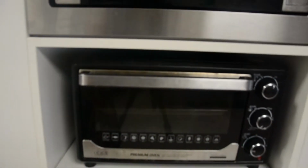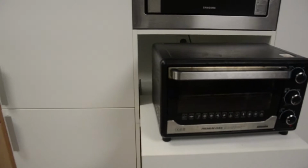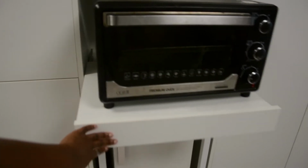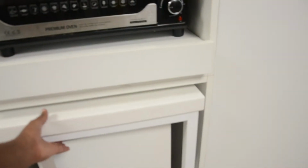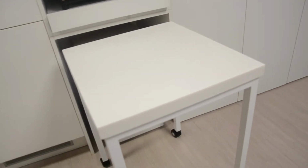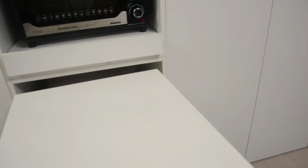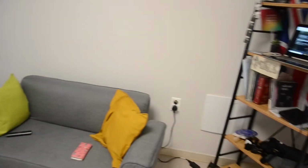This is my mini oven, which I bought myself last year, but I've put it here in this little slidey compartment, so I can just slide it out. It's just perfect. And then it's got this little table which also slides out. It's pretty cute. I haven't quite figured out what to do with this table yet though, if I'm honest. Okay, so that's my living room.